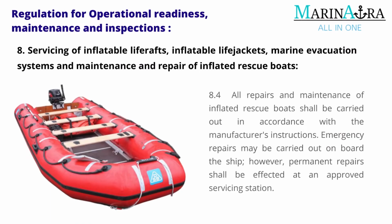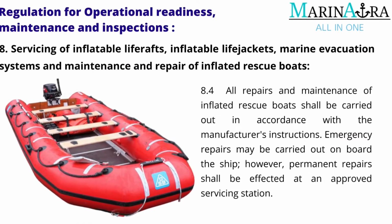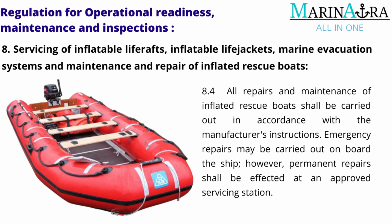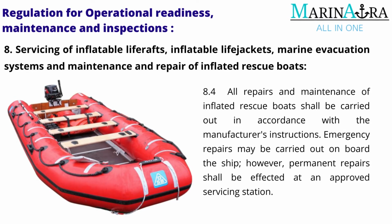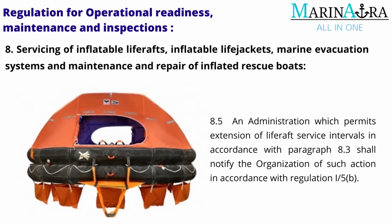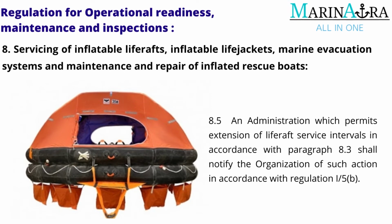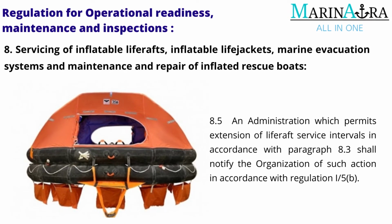All repairs and maintenance of inflated rescue boats shall be carried out in accordance with the manufacturer's instructions. Emergency repairs may be carried out on board the ship, however, permanent repairs shall be effected at an approved servicing station. An administration which permits extension of life raft service intervals in accordance with paragraph 8.3 shall notify the organization of such action in accordance with Regulation I/5B.